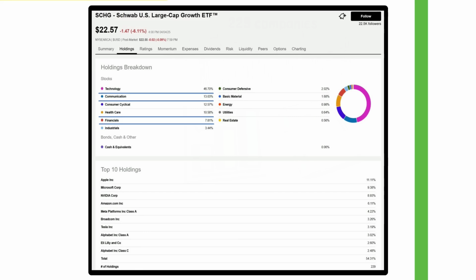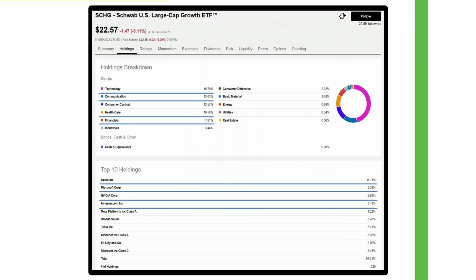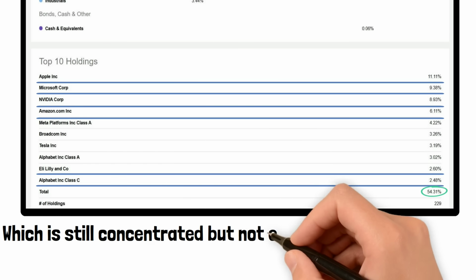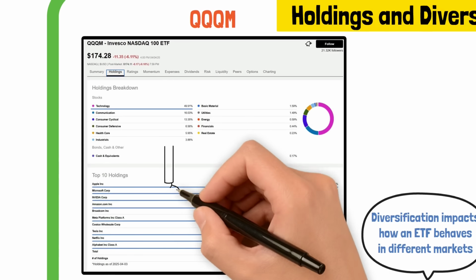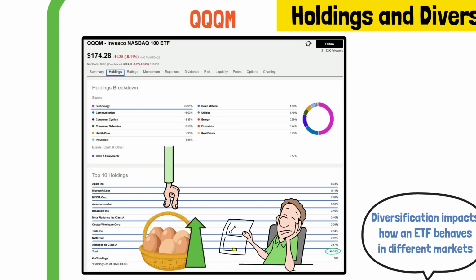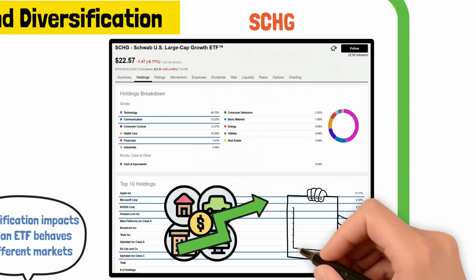Its top holdings overlap with QQQM: Apple, Microsoft, NVIDIA, and Amazon, but also include firms like Eli Lilly with 2.6% and Alphabet Class C. The top 10 stocks here make up 54.31% of the fund, which is still concentrated, but not entirely tech-dominated. Why does this matter? Because diversification impacts how an ETF behaves in different markets. QQQM is like putting more eggs in fewer baskets, which can soar during tech rallies, but take bigger hits during downturns. SCHG, with its broader reach, may not spike as hard, but it can also cushion the blow when tech stumbles.